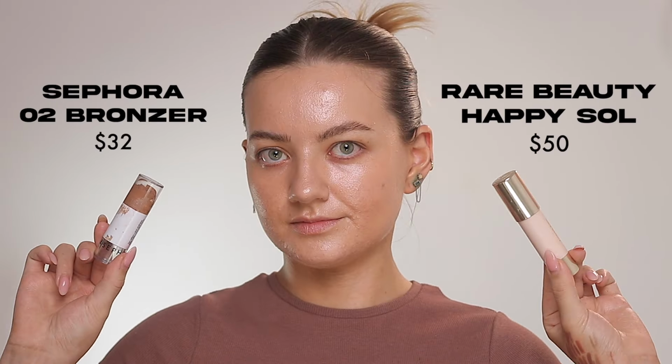Next is where I feel like the girls with the 2020 vision are going to find the difference. These two colors are very similar. One is the Sephora Collection Care Bronzer in the shade 2, and the other is the Rare Beauty Happy Soul Bronzer. I love both. I think the formula is very similar. Let's start with this side.